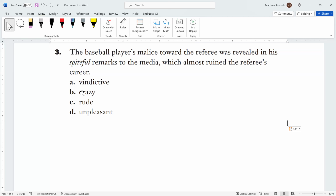Vindictive is having a strong desire for revenge. So I guess vindictive. Yes, very good. Got it correct. It is vindictive. Why isn't it unpleasant?